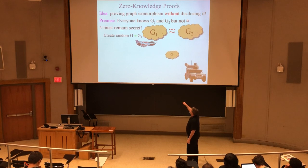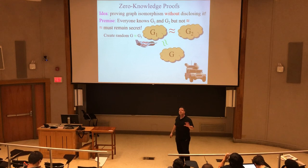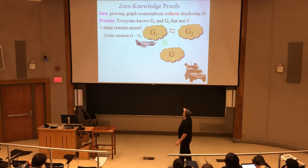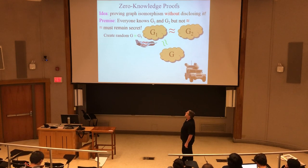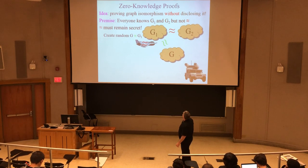The plane creates a random isomorph of one of the graphs, right? Call it G. G is not secret either. The plane transmits G over the air in the clear, not encrypted, to the ground station. So now we have three graphs, G1, G2, and G, and G is an isomorph of G1. It's easy to create an isomorph, right? Just randomly scramble all the nodes, and you've got an isomorph, right? So that's easy to do. So it transmits the isomorph here.